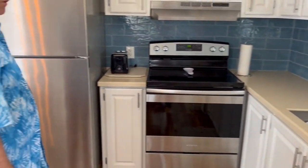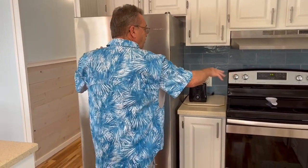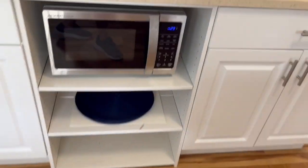The folks came down that wasn't working, so they just had this replaced. Stainless steel, again, Manor appliances there. The hood, microwaves under there. So, again, party central here. You can have conversations, eat it.